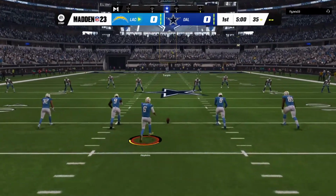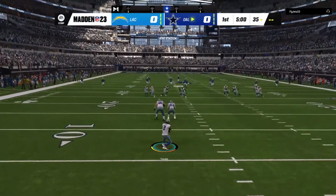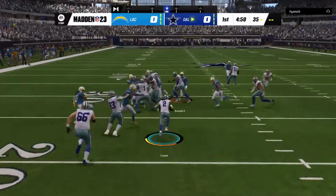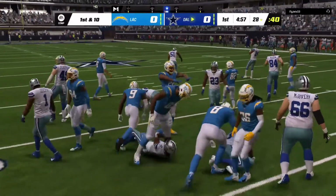Kicker Dustin Hopkins set to get this one going. And we are underway from AT&T Stadium. Fielded right around the 8. And they will wrangle him down a couple yards shy of the 30.